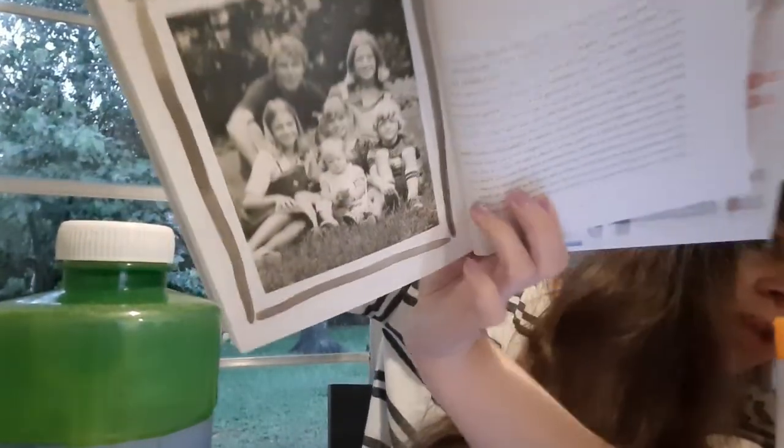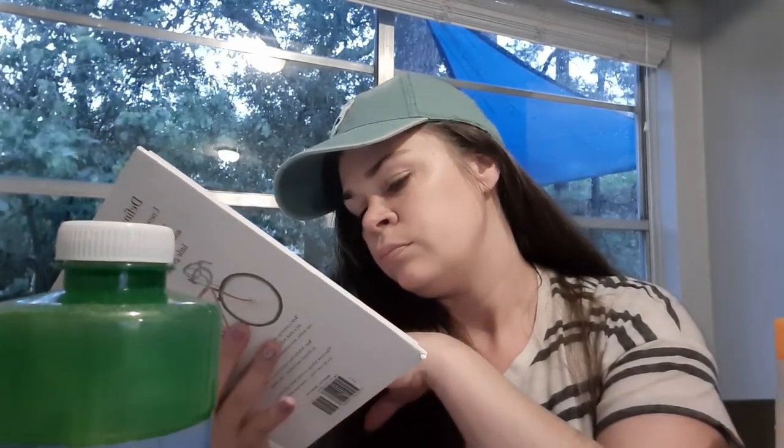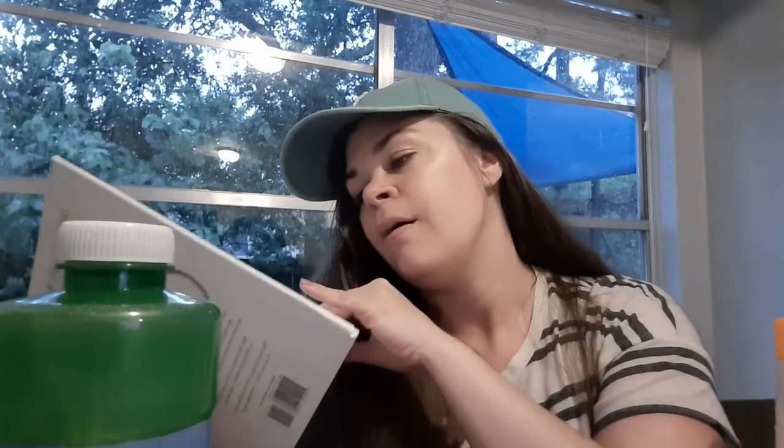Creative girl. Okay, so this is her influence, her little family, little black and white family. This is so cute. Look. Proportion and scale, the golden section. Classic, not preppy. This is such a cute book.